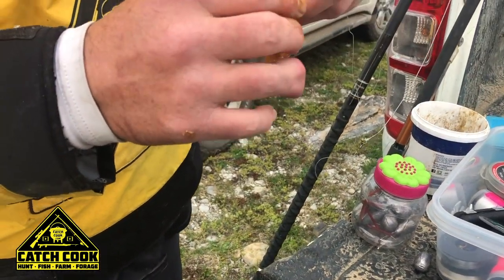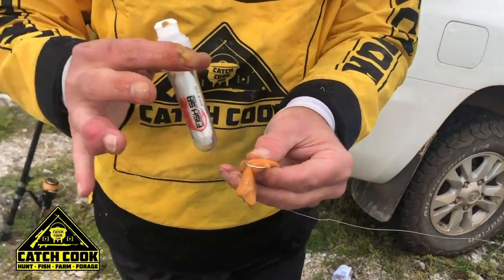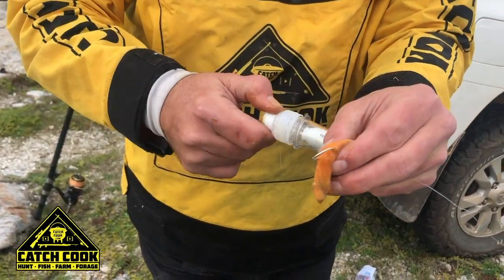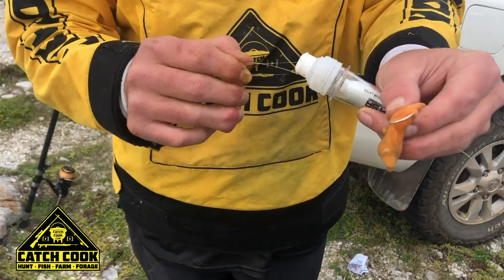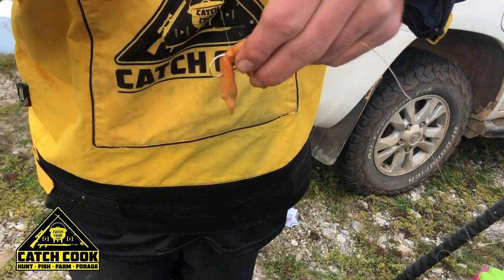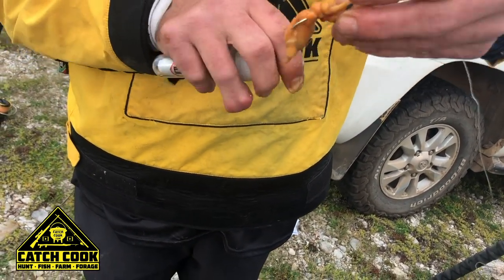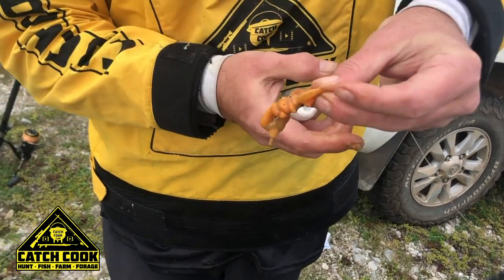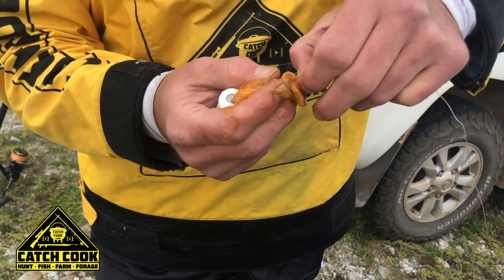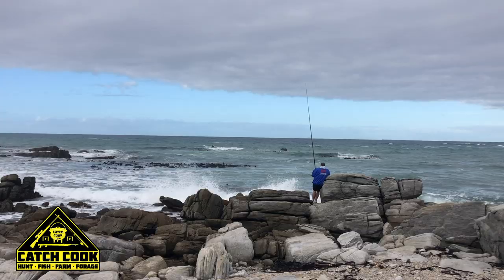That's an unbelievable find, actually. This stuff is proper smelly stuff. I'll be using a bit of Fish SA cotton that Dean was nice enough to give us a few spools to have a look at. It's very easy to use, stick it in your pocket, off you go. It's easy to wrap around. And then once you've... Well, this stuff stinks. This is proper stuff.